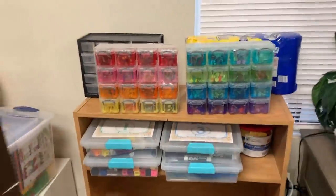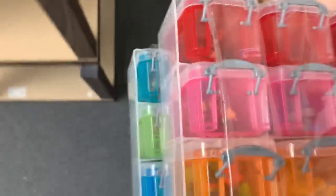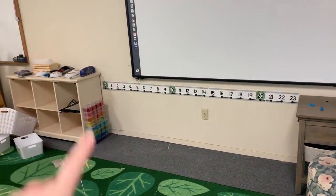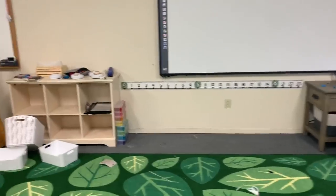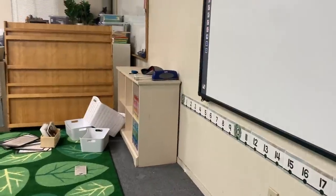But then I also have my mini eraser manipulatives, which are taped up right now, so they don't spill. I want them over here, but where? I could put them on the side of that. That's an idea. Is that the best idea? Okay, I'm getting distracted. I was thinking, what am I even gonna put on top of that? Do I want anything on top of that?